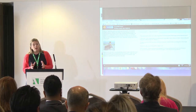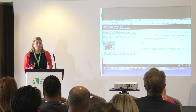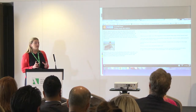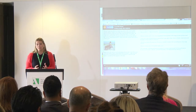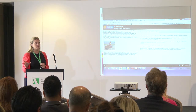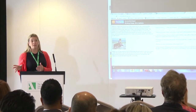Accessible images. Images are one of the biggest challenges for people trying to provide accessible content. You need to be extremely skilled to write successful image descriptions. We're not talking about captions here. We're talking about alternative text to properly describe an image within a given context.